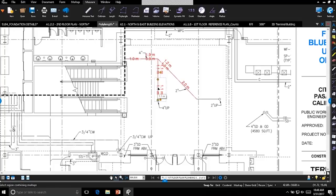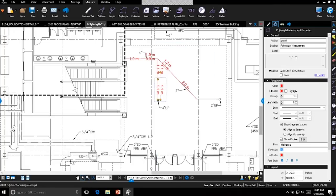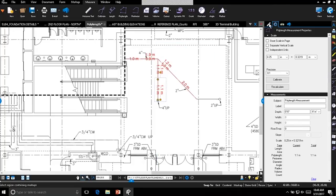So in this case, I know that for this pipe, for instance, we have to account for the rise and drop. So let's go ahead and right click, open up our properties panel, and I'm going to switch over to our measurements panel on the right hand side. Notice here, this is where we can change our subject, our label, and also account for the rise and drop. This is the brand new column where we can enter in that information. So let's say, for instance, we have a 2-meter rise. We can type that in here, and it lets us add that rise drop.